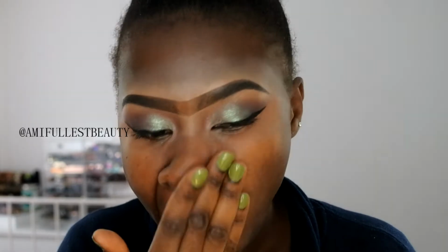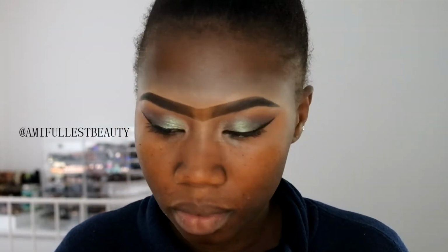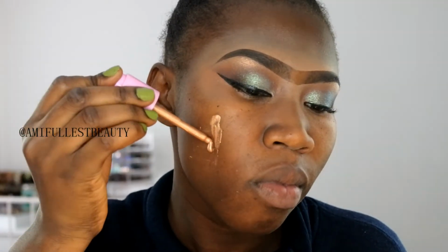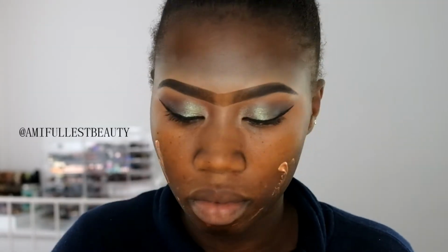I'm gonna take this Maybelline face primer. I'm gonna use the primer really around my nose, around my mouth, like there. My forehead I don't really do, because you guys know I always use the Makeup Revolution oil control setting spray before I ever do my makeup. And I'm gonna use this Jeffree Star liquid illuminator.